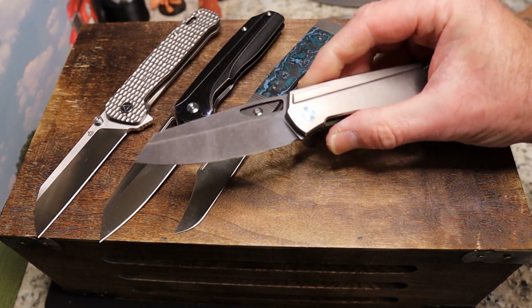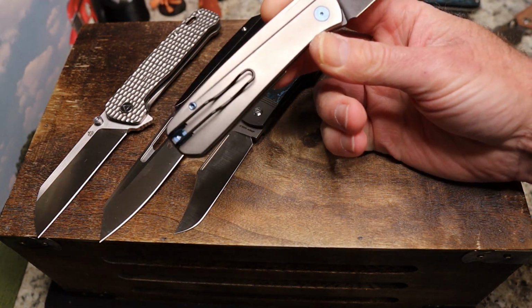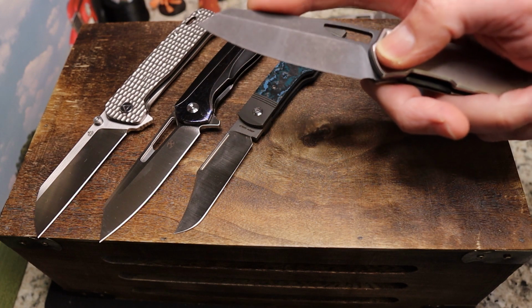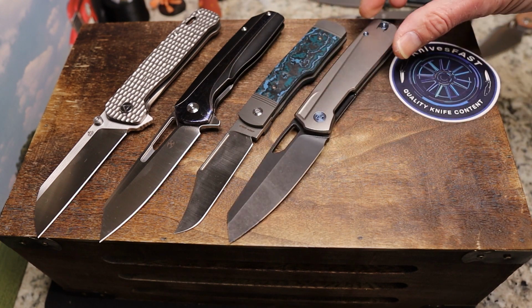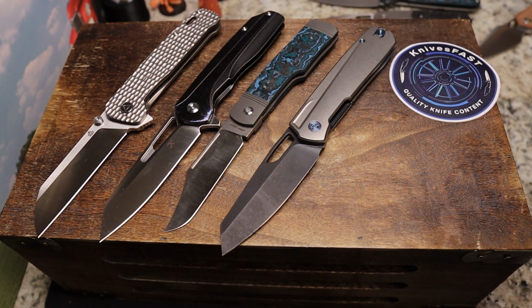This is the Divo Knives Mash in titanium and blue hardware, and this gorgeous looking blade, which is kind of a sheep's foot, kind of a reverse tanto, whatever you want to call it. Beautiful, good knife. It was a very affordable option. Really, really nice.